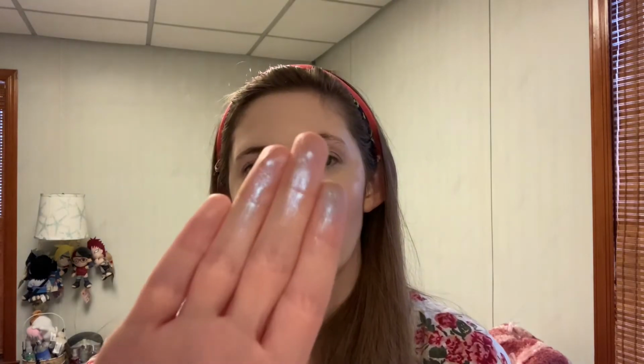Maybe it depends on the light. Because I did cheat and I swatched this downstairs when I got it. And I don't know. I felt like it had more purple to it. And it, you know, had more sparkle, shine. Something more special.